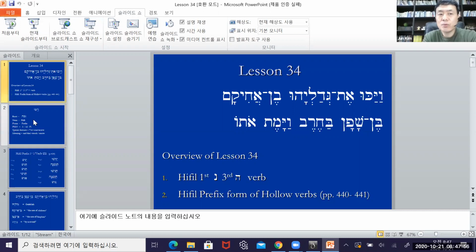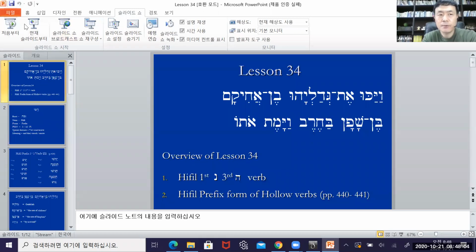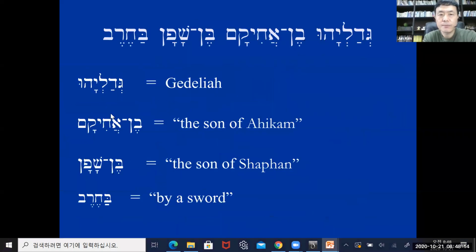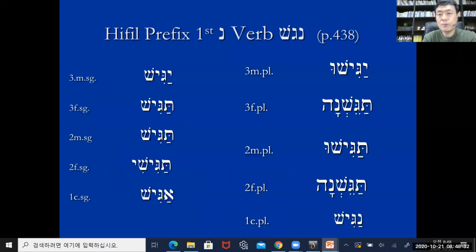Let's go to the individual slide, and we will summarize what we have learned. Okay, let's look at this. Naka, Hifil prefix 3MPL, verb conversive, and they struck or smote, and the passive form is smote. Do we have any question regarding this? Okay, then let's move on.